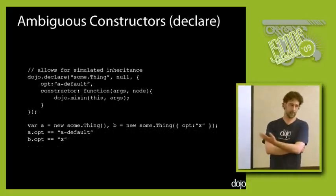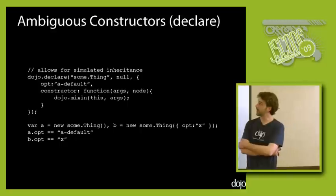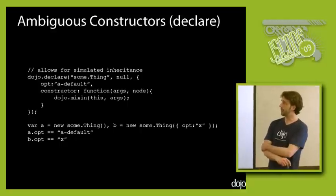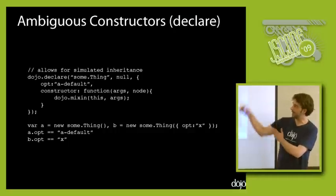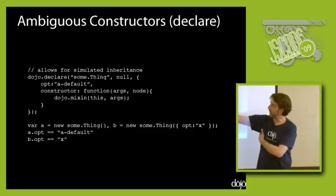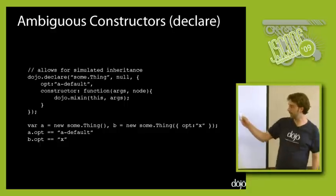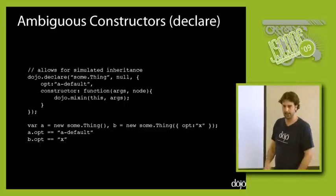Dojo declare is the class create. So create something. It's the same exact example as before. Inherit from nothing, null. Give it an option, and then you just list out in this object hash all the different member things for this class. So you make new something with nothing or new something with an X, and it's the same exact thing.